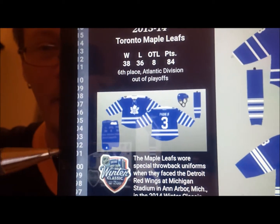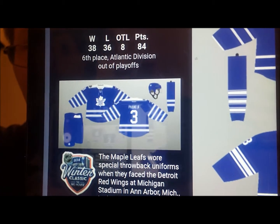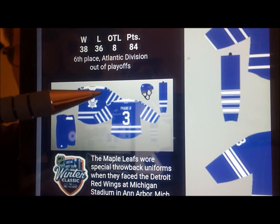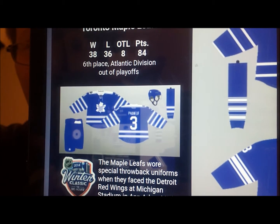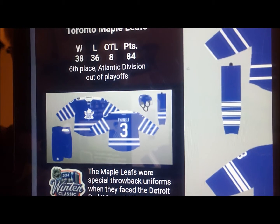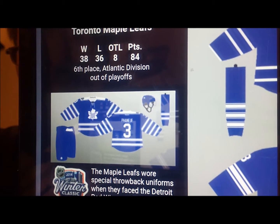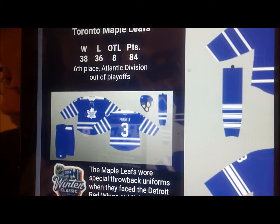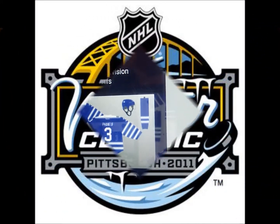Number 17. 2014 Maple Leafs. I get where they were going with this, but what really throws me off is that awkward shaped maple leaf. And I get it, this is how it was back in the day, but it just looks so awkward to me. Other than that, I loved it. I mean, it wasn't a bad jersey, and it pains me almost to say that because it is Toronto, but not a bad jersey, not the best jersey, but they could have done better than that awkward looking leaf.